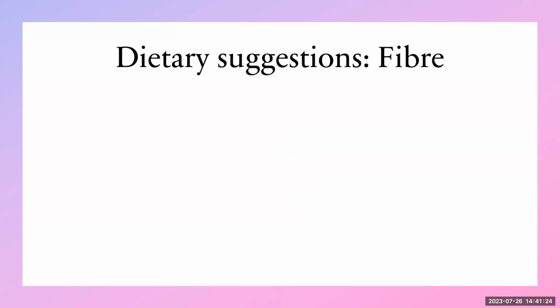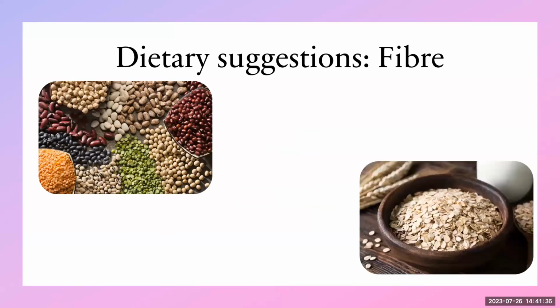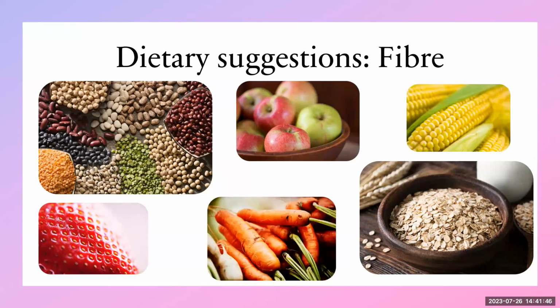Fiber can be found in a variety of options, such as dried or canned legumes, like kidney beans, black beans, chickpeas, or lentils, whole grains, such as oats, oat bran, barley, buckwheat, bulgur, or quinoa, fruits, such as apples, strawberries, pears, and prunes, and vegetables, like carrots, corn, broccoli, or Brussels sprouts.